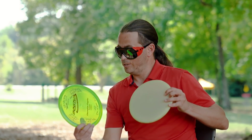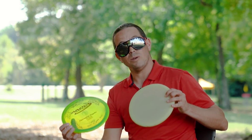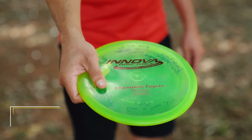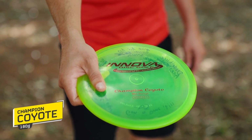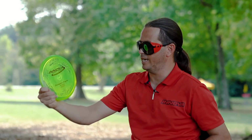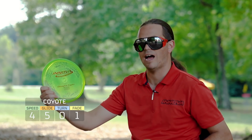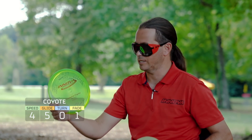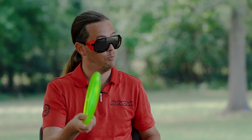Second disc I'd like to introduce is an oldie but a goodie. These are both Coyotes. Obviously you've got your stock stamp champion Coyote right here. It's a 4 on the speed, and I would say that's pretty accurate, but it's a 5 on the glide, meaning that if you spin this disc, it's gonna do magical things. Obviously, I've had a little bit of magic on this one. I've aced with it. I don't put my ace discs away. I recommend you don't put them away either.